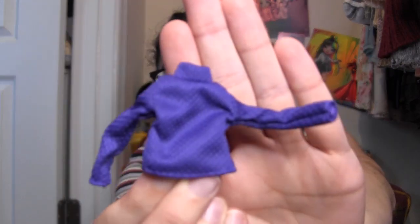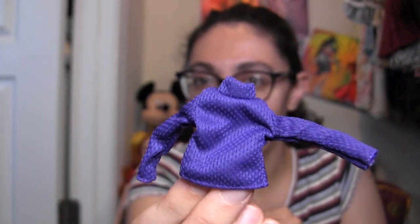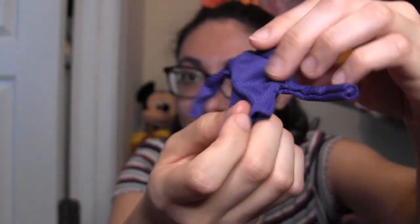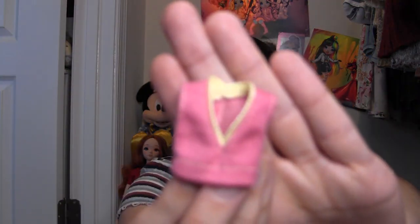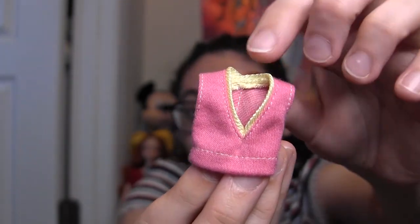And there's also this kind of mesh navy blue turtleneck that's supposed to look like it's thermal, I think. It's a very simple piece, but it's still nice, and you can pair it with other stuff from other fashion packs. That's why it's nice that it's not too crazy over the top, that you wouldn't be able to combine it with other stuff. The other nice thing about these dolls is the layering, because we have this vest, this really deep v-neck vest that you would put over top of the blue shirt.